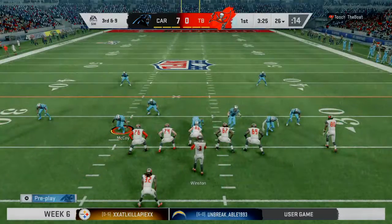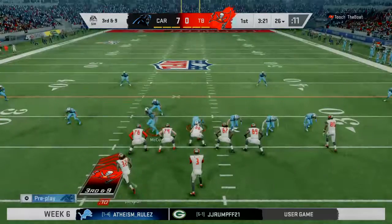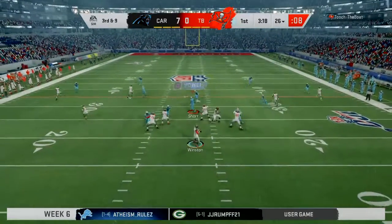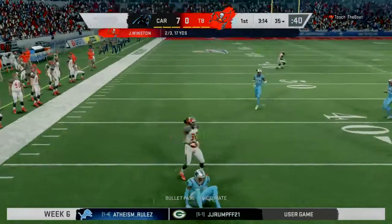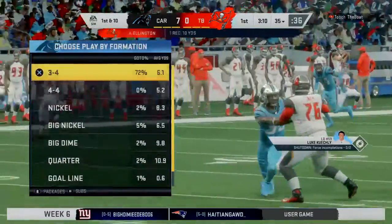And it looks like we've got a dime set here defensively. 6 DBs in the game. From the shotgun, it's Winston. It's hauled in by Ellington. It's a 10-yard pickup, and that's enough to move the chains.